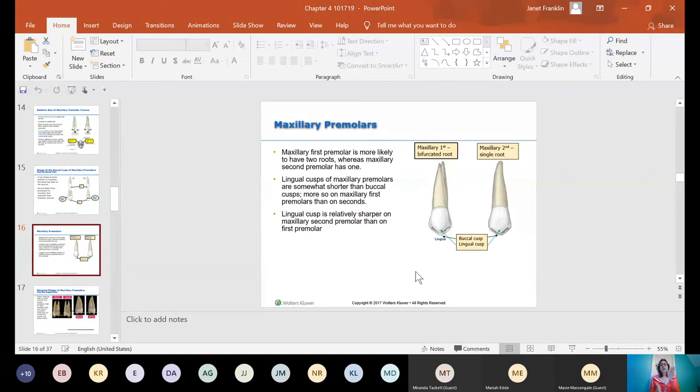I always envision it like if you have two people standing together, say you and your child, and you're standing in one position with your child standing right in front of you. Your child is the lingual view, you are the buccal view. If somebody's taking your picture, they're not only going to get a picture of your child, but they're going to get a picture of you because you're wider and you're taller.